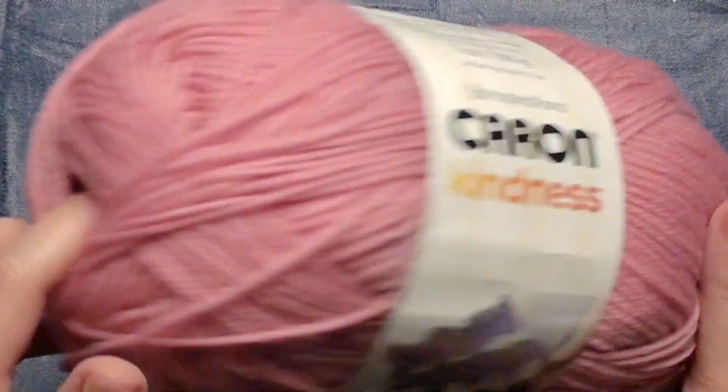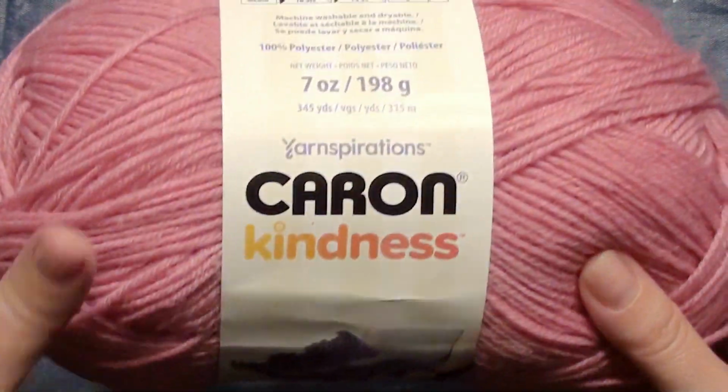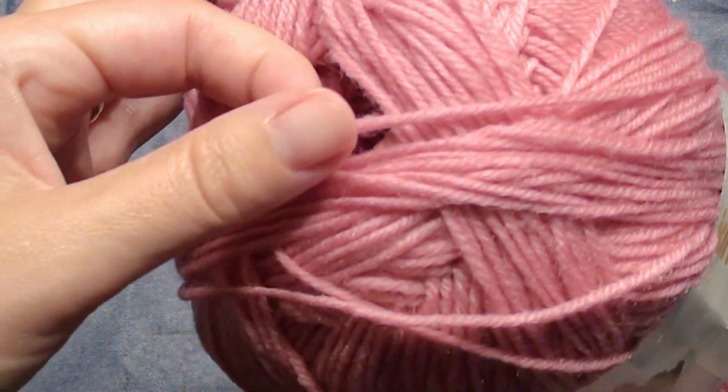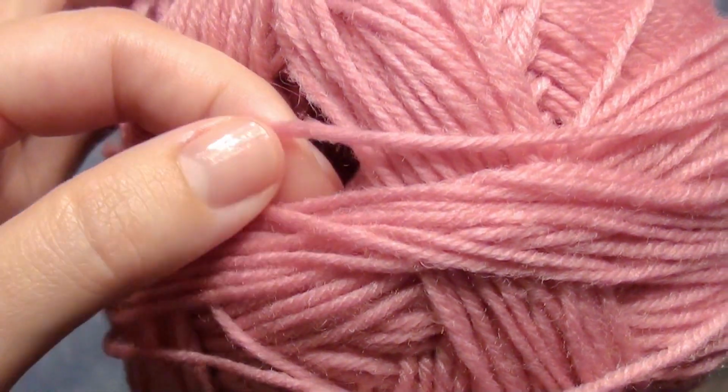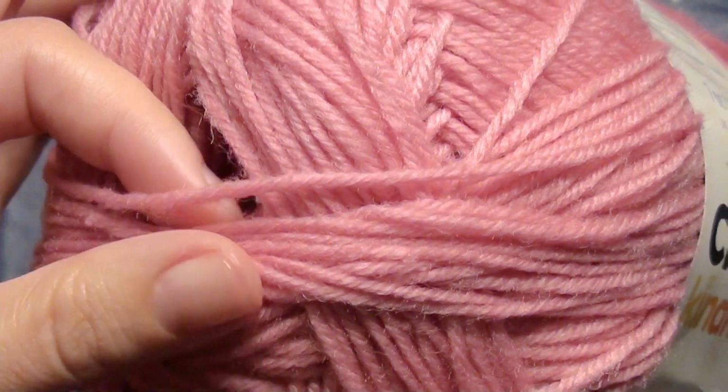Okay, let me see, probably not going to come out. I don't want to ruin the yarn because it's a giveaway, but you can see it's a 4, a little on the thinner side, it's soft.